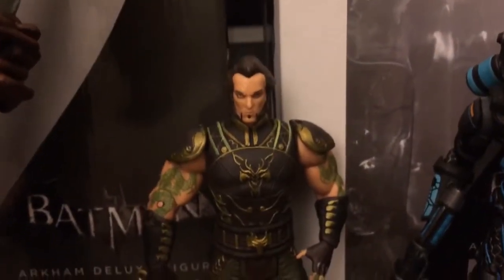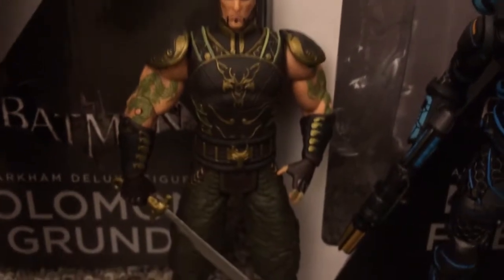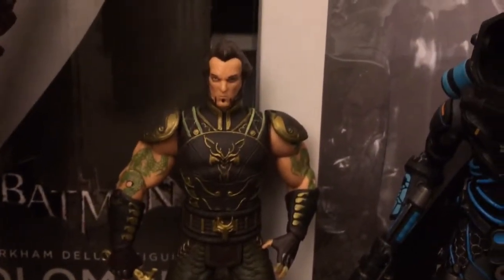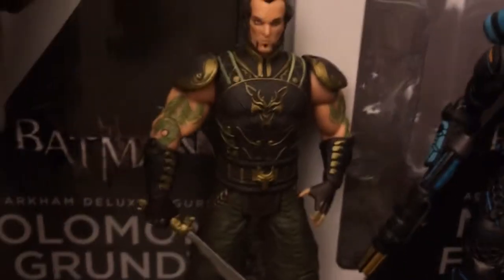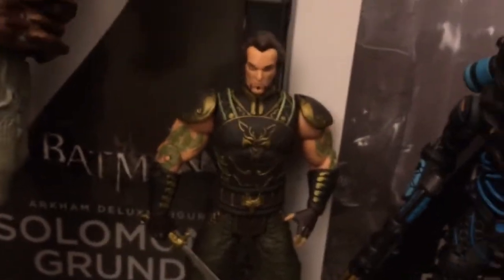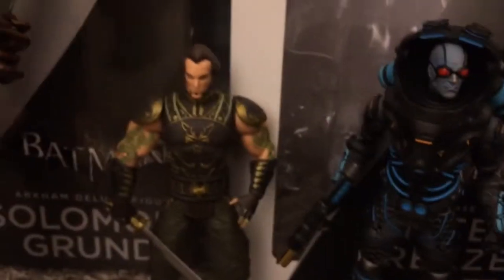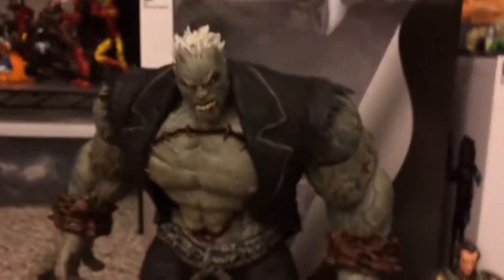Then we have Ra's al Ghul, or Ra's al Ghul, depending on how you want to pronounce it. He was a standard figure in the line. Mr. Freeze was a deluxe, but still a very nice figure, and more articulation than I was expecting. Again, I was kind of expecting these things to be almost statues, but they have a lot more articulation than I thought they would.